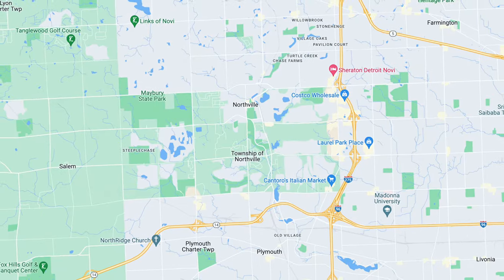So you're thinking about moving to Northville. Well, today we're going to give you a tour of Northville Township, a couple different subdivisions, a couple different price points, so you can learn more and be educated on the market here in Northville. And we're going to do that starting right now.